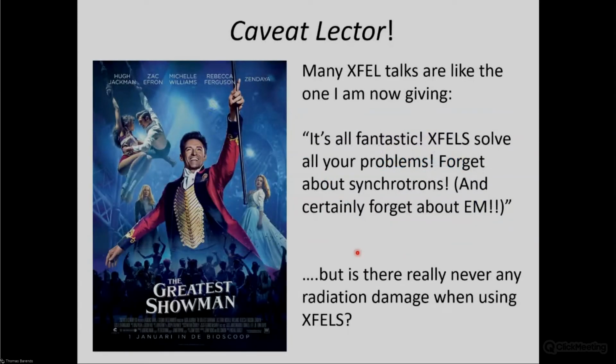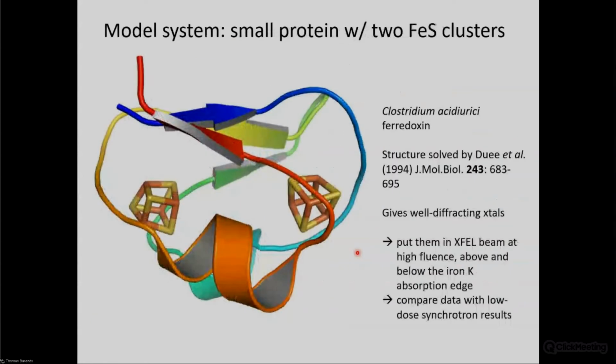Again, let me introduce a word of caution. Many of those XFEL talks, also the ones that I give, are a bit like the greatest showman. Like it's all fantastic and XFEL solves all your problems, and who needs EM and actually who needs synchrotrons? Is there really never any radiation damage when you're using an XFEL? So that's where we've been doing some experiments.